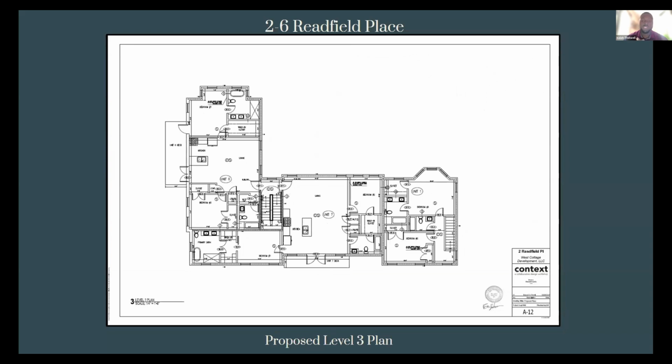And finally, for the third level, unit 1, that's where your living quarters are. Both your bedrooms are on that third floor for unit 1, and your bathrooms, walk-in closets too. For unit 6 and 7, open concept living, both your bedrooms, both your bathrooms, same thing I already mentioned.